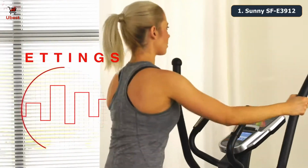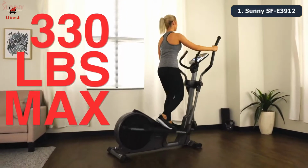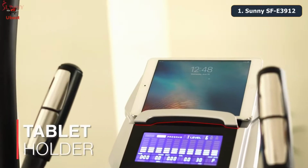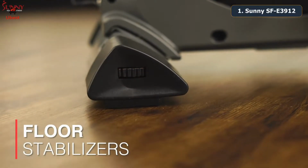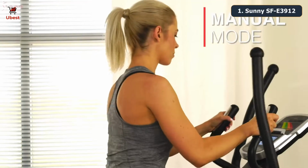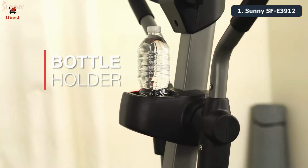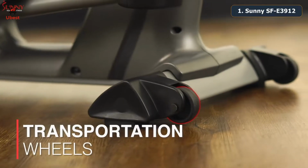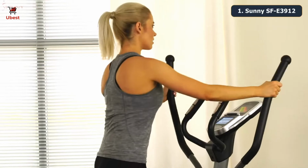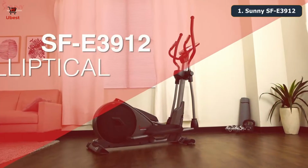Made with a sturdy, space-saving frame, this elliptical has a weight capacity of 330 pounds. Stay engaged with your favorite apps with the tablet holder. Ensure ultimate stability when you adjust the front and rear stabilizer. Unplug and work out in energy-saving mode on your last magnetic setting. Use the water bottle holder to keep your favorite hydrating beverage in arm's reach. Pack a powerful workout in a compact machine with the pre-programmed elliptical trainer by Sunny Health and Fitness.